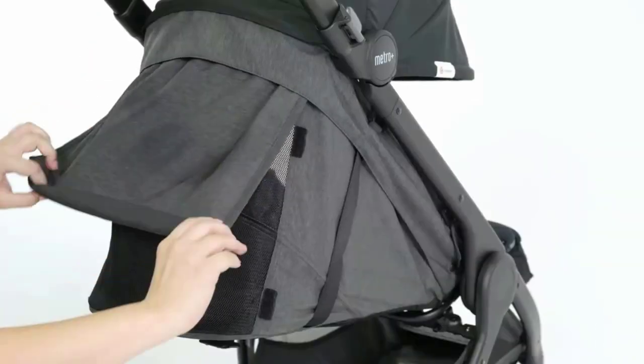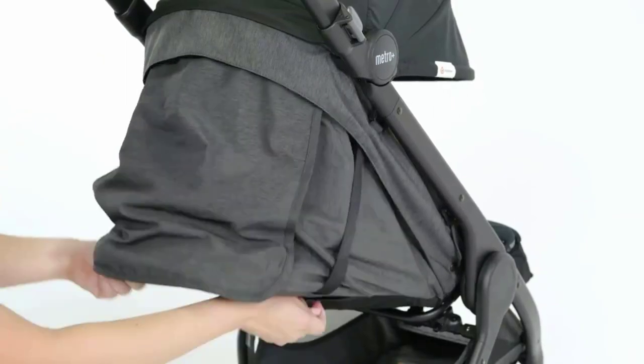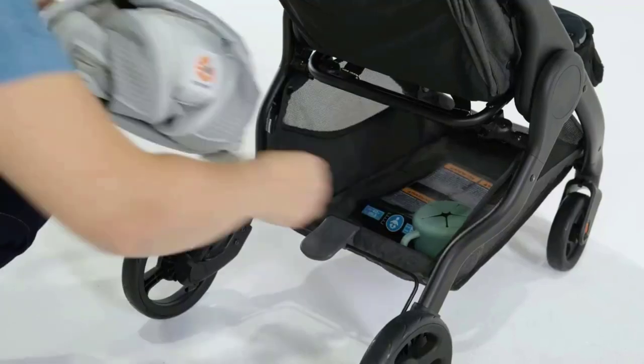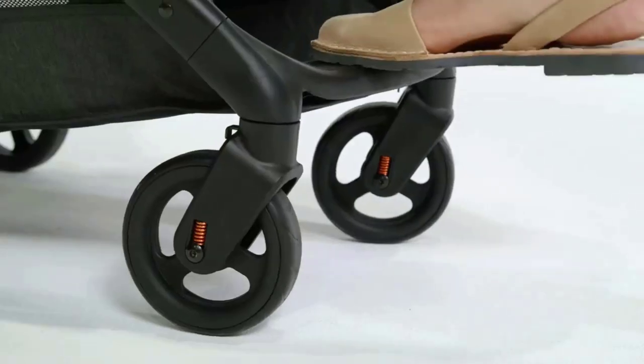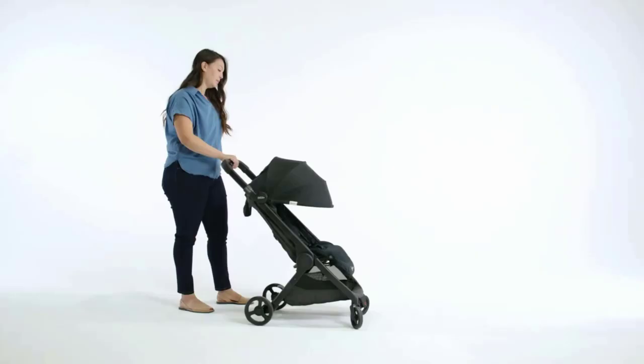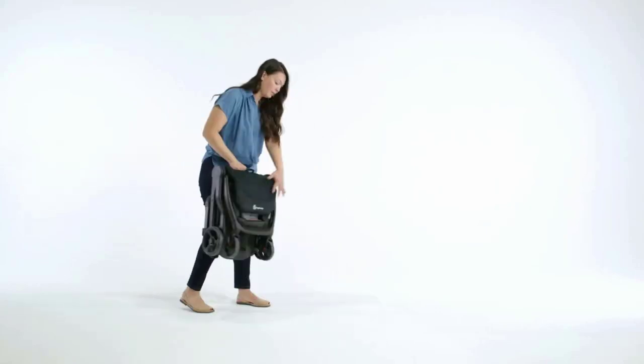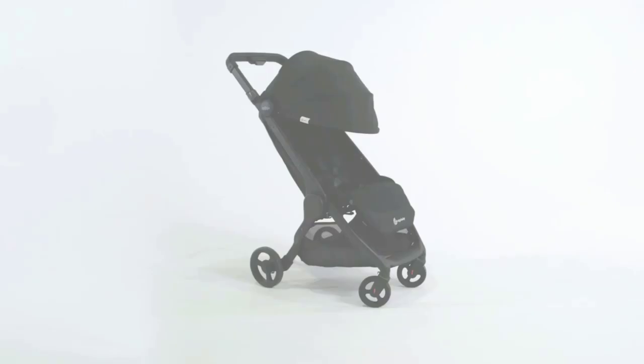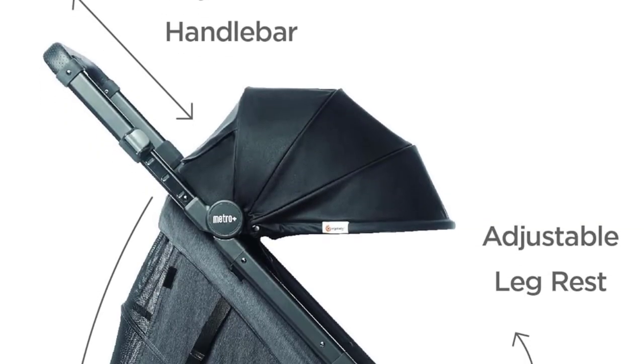The canopy is mounted high on the stroller, limiting coverage, and there's no visor extension. Meanwhile, the cargo basket is decent for a small stroller and has good clearance between the bottom crossbar and the basket. I also appreciate the adjustable handlebar, a feature I wish the Minu had. The Metro Plus rides well on smooth surfaces, but it can get bumpy going over chunky asphalt.